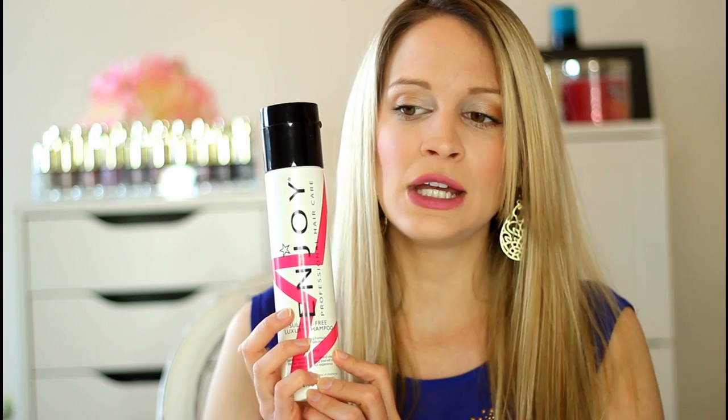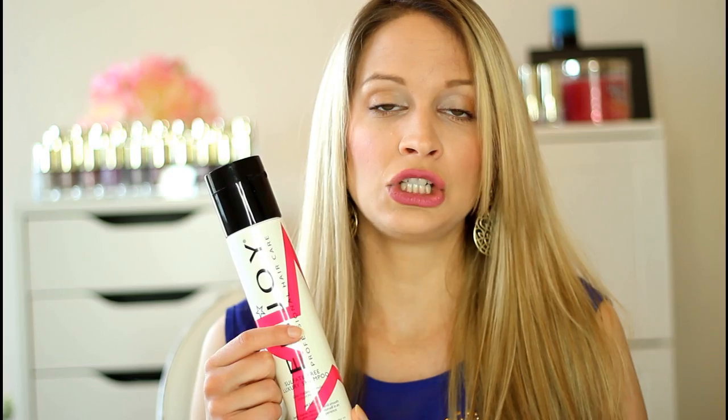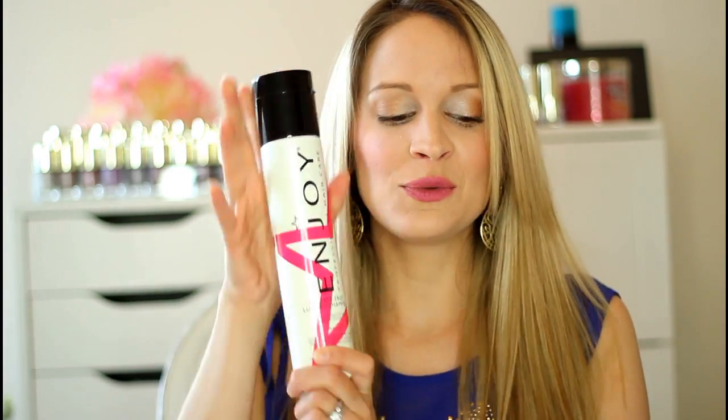And last but not least is from Enjoy. This is their sulfate-free luxury shampoo. I think this is maybe my 5th or 6th bottle of this. You can purchase Enjoy products at Ulta. Highly recommend them. I especially love the luxury shampoo. All their products are sulfate-free, so really good for people with fine, flat, blah hair like I have. I really love this. It has the most amazing coconut scent. It lathers really well. A great everyday shampoo, so definitely would repurchase this.